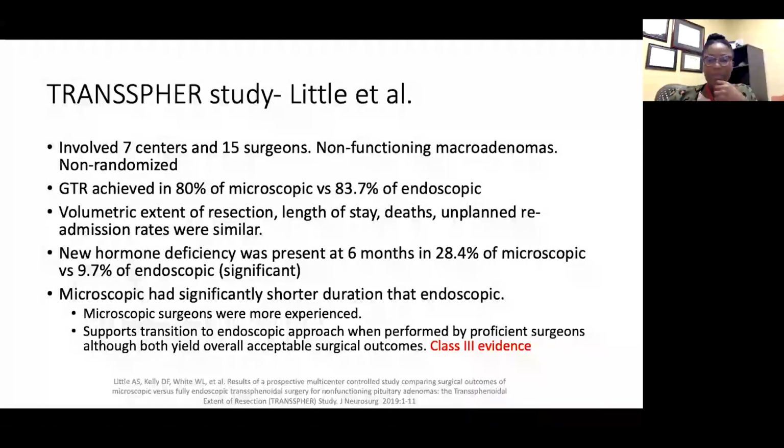And we talked about the microscopic surgeons were more experienced. And then they essentially supported the transition to endoscopic approach when performed by proficient surgeons, although both microscopic and endoscopic yield overall acceptable surgical outcomes. And this was class 3 evidence. Again, this was not a randomized study.